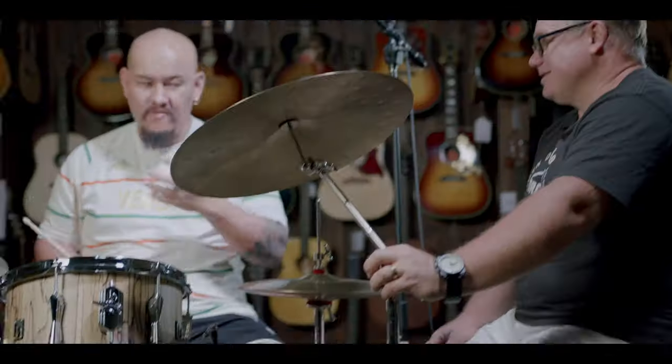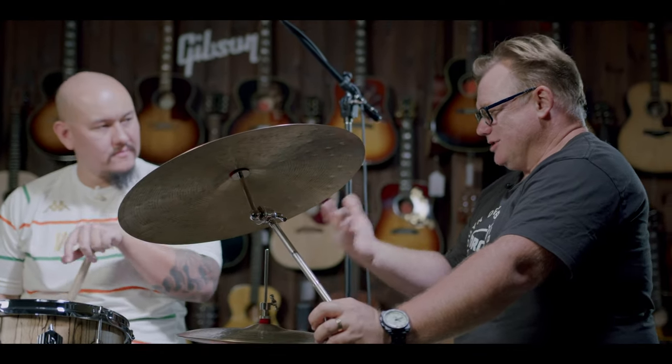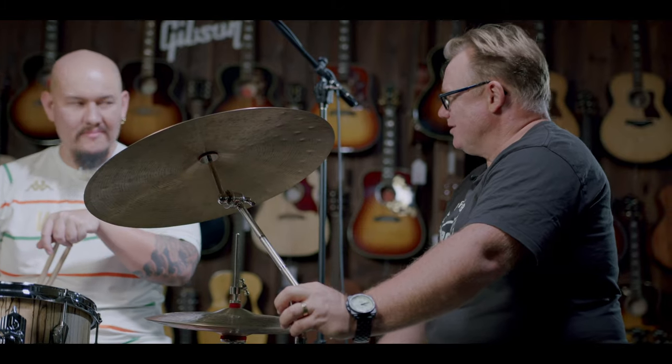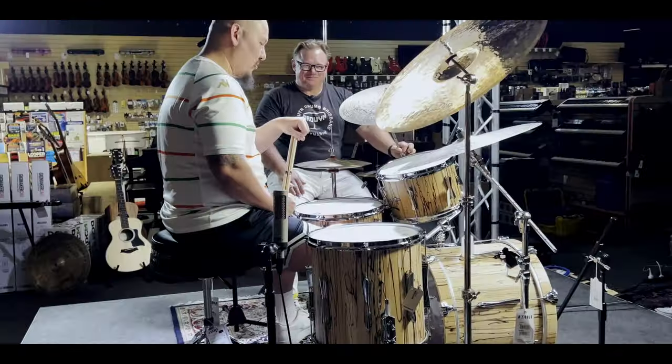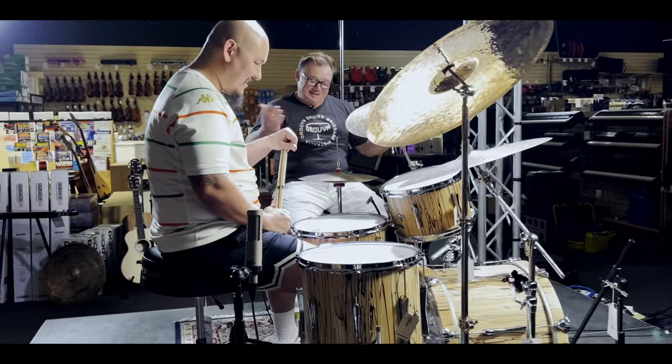Really, really nice. Very musical drums. It is so musical. Even as you're just playing it, I'm flashing back in my mind to jazz songs and stuff where I've heard tones like that. It's just so good. Yeah, yeah. That rack tom is particularly gorgeous. You guys wait till you hear this rack tom in the groove. Let's go there.